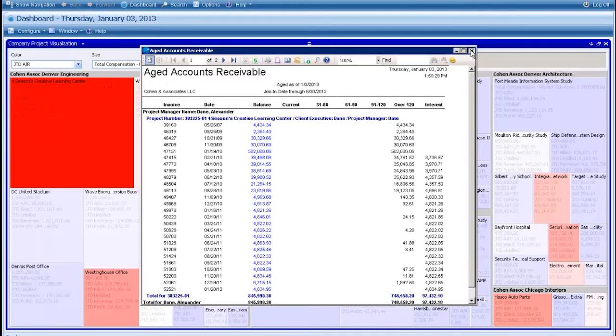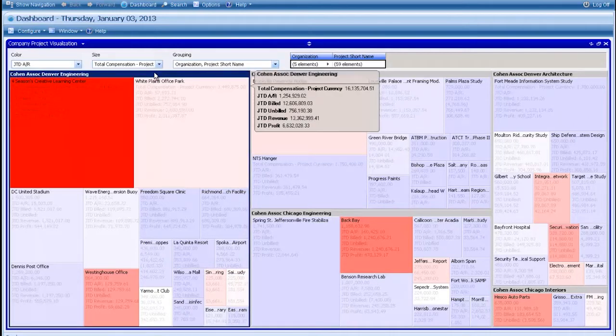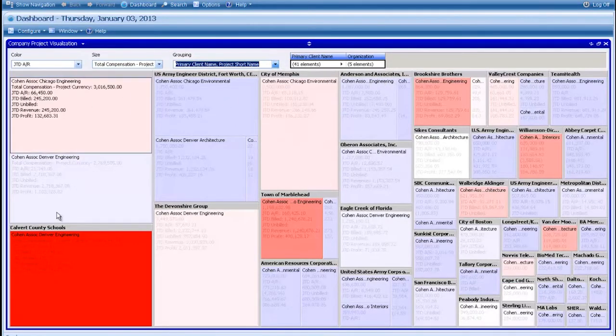Now what we can do also with this view is go ahead and change the way that we're grouping it. So right now it's by organization and then by the project short name, and you can see each one of these boxes is a specific organization or profit center or cost center within my company. What I can do is say I don't want to look at it by organization, maybe I want to see it by client. I can go ahead and switch to a client view and then get a grouping of the clients and the projects that belong to those clients.